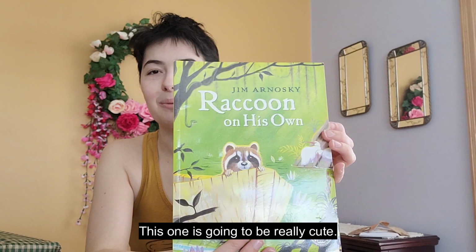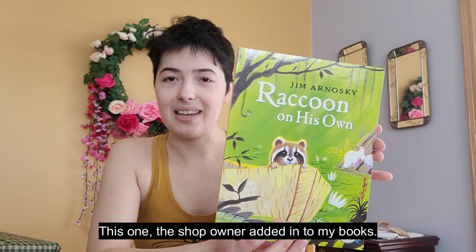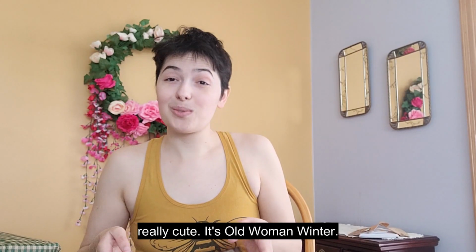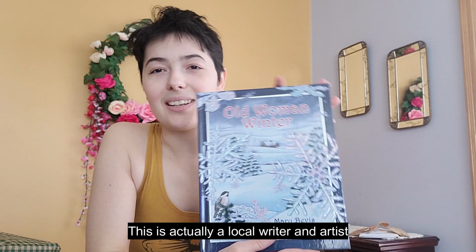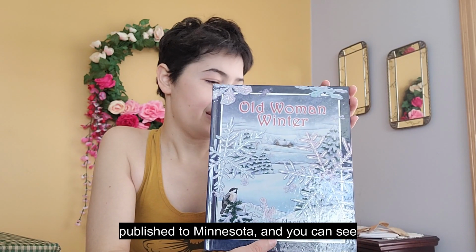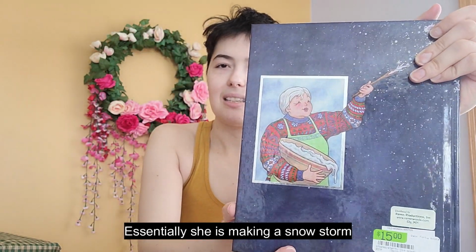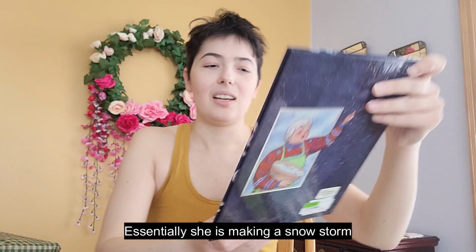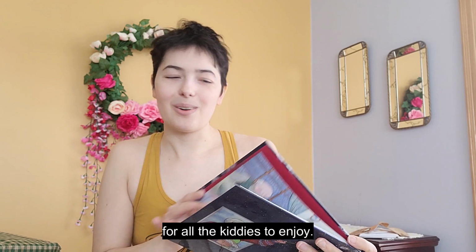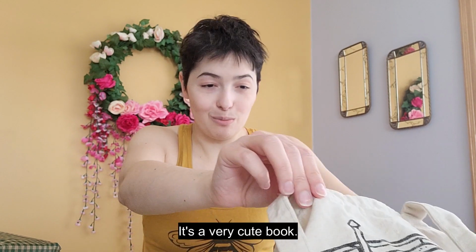Raccoon on His Own. This one is going to be really cute. This one the shop owner added in to my books. I bought this one because I thought it was really cute. It's Old Woman Winter. This is actually a local writer and artist, published in Minnesota. And you can see Old Woman Winter on the back. There we go. And essentially she is making a snowstorm for all the kiddies to enjoy. It's a very cute book.